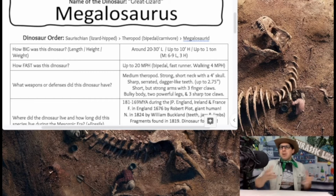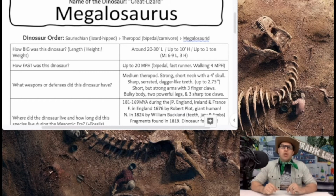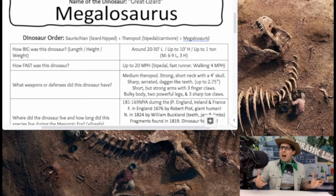So it had short but strong arms with those 3-finger claws. It also had a bulky body with 2 powerful legs. They're going to help it get up to that 20 miles per hour as it's running for its prey, and it also had 3 sharp toe claws.